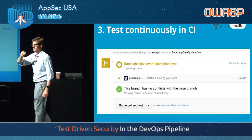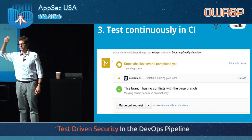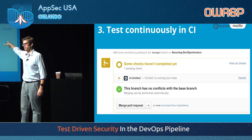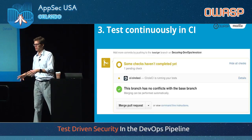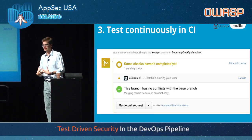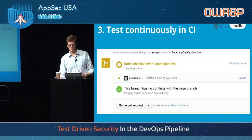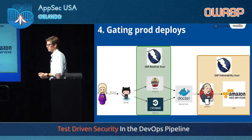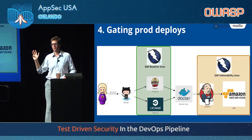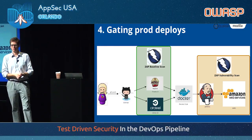What's interesting here is not so much the security testing. We've been doing web application scanning for years. What's interesting here is that there are no security people involved. The developers do that on their own. We build the tooling for them, we integrate it for them, and then they can own it, run away with it, and be the gatekeepers and make sure they don't regress in security. Once we have built that culture, once we have the devs, and this works, I mean, we see devs using these tools and running them, we can start gating production deploys.